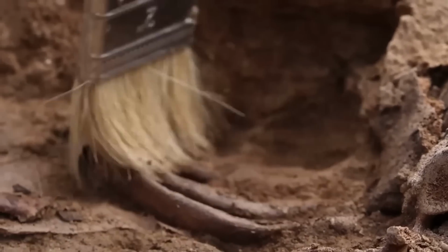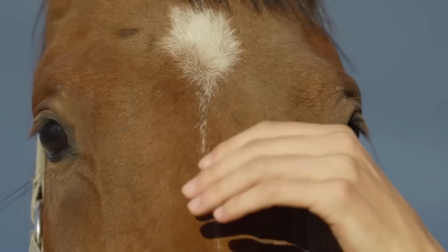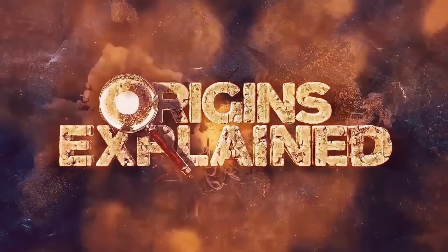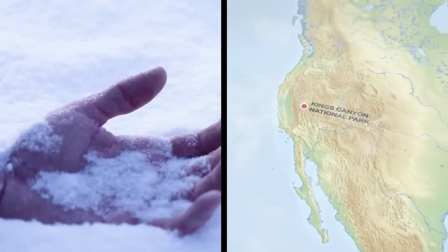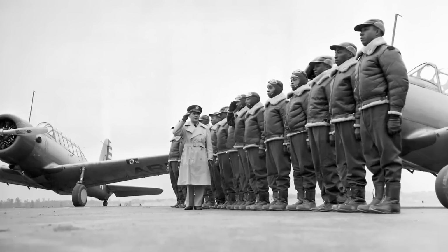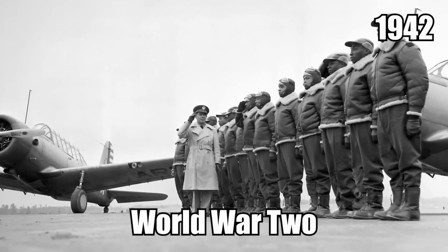And finally, researchers could tell that even though the horse suffered several injuries, it was cared for up until the time of death. Airman in the ice. In Kings Canyon National Park, a corpse was discovered entombed in a glacier. The body was likely an airman from World War II who died in a plane crash in 1942.